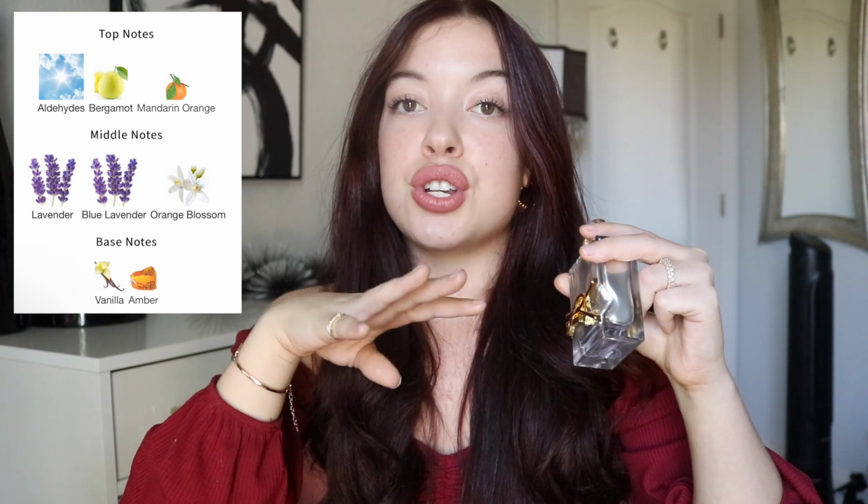On the dry down too, I feel like if you do spray this and you feel like it's too masculine, definitely let it dry down on your skin, because the vanilla really does peek through.